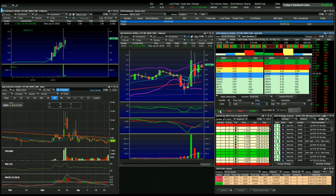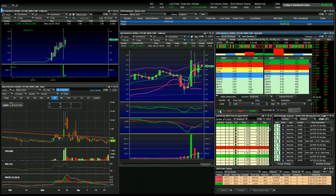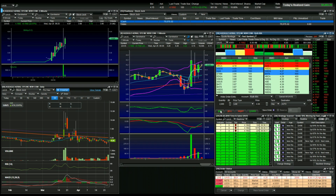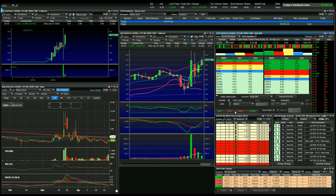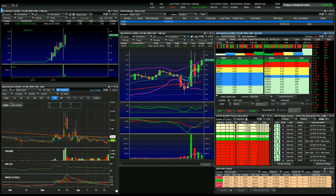Candle to make a new high. Grind it out. So watch for the break over 425 for an add. Just added at 422 for the break over 425.